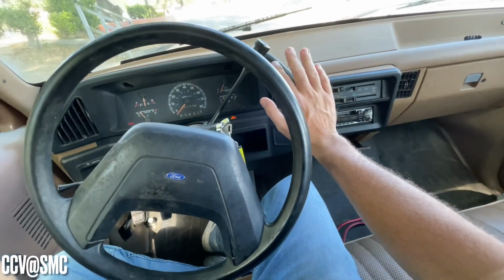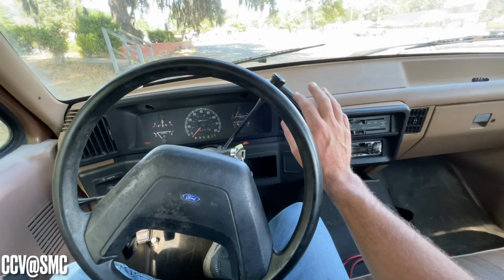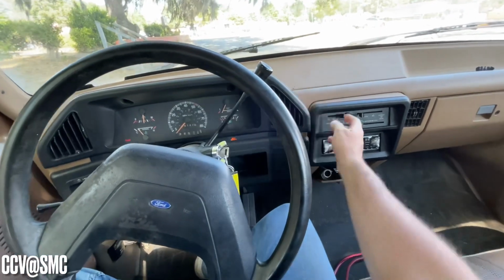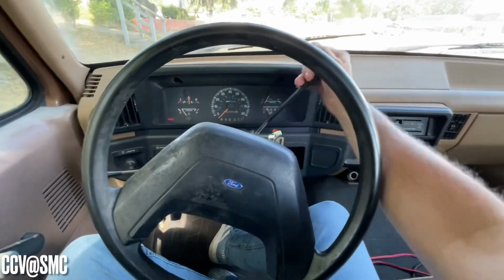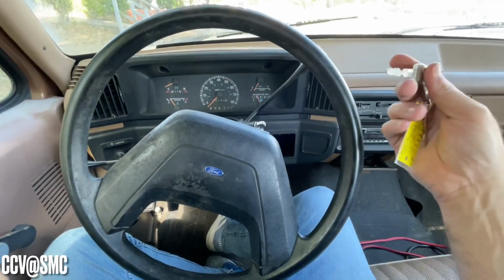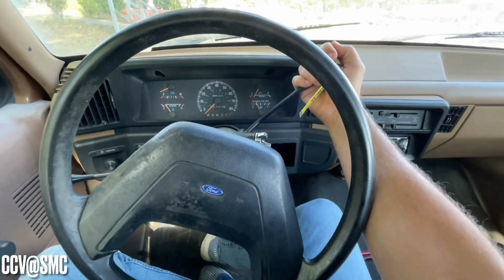AC works right now. It's blowing nice and cold. I mean, I got a little belt squeal out there, but that's no big deal. We can get that taken care of. But the AC actually is blowing cold. That is absolutely amazing. And let's go ahead and shut her down for a minute. Look at that. Good old key, good old turn key. She cranks right up. The shifter's on the column.